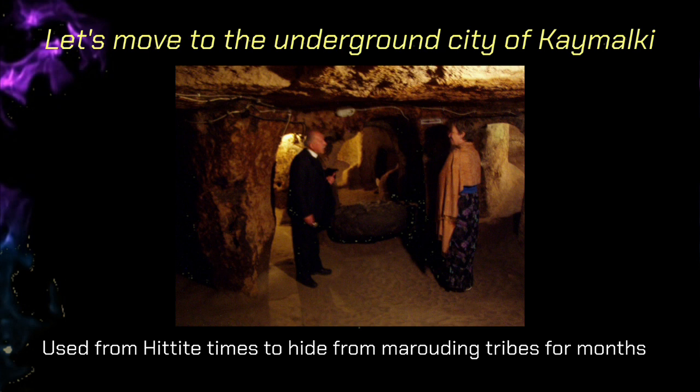So let's move underground to a city called Kaymakli. And this was an amazing place to go. It had been used from Hittite times, so we're talking about thousands of years ago, to hide from marauding tribes. And the people had lived there for months. And the idea of going underground when there was enemies around, I don't think any of us would think was strange. But the fact you would stay there for months was a little strange.